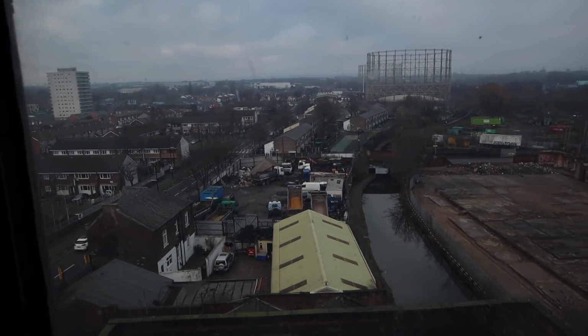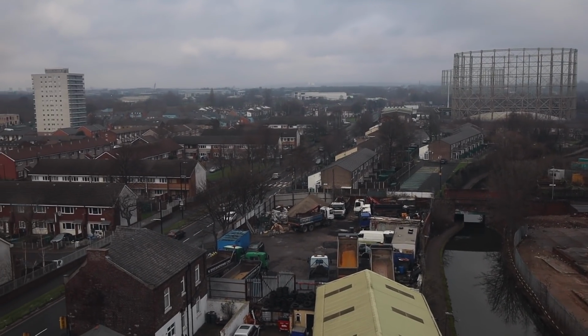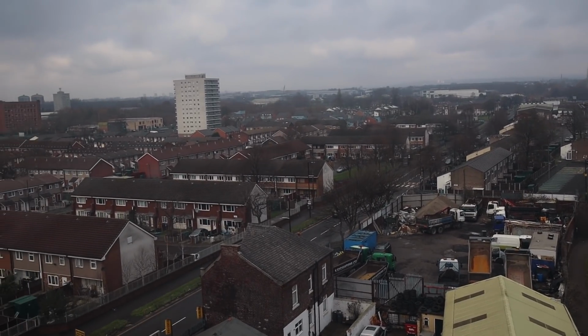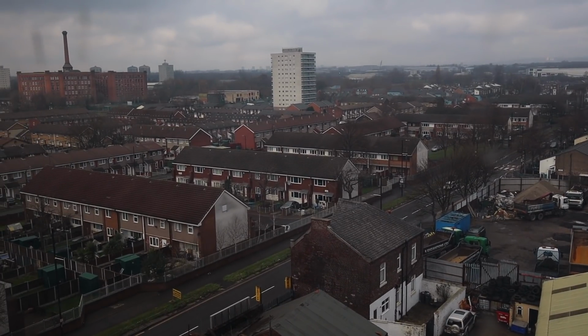You can see Miles Platting and Ancoats. So down on the right hand side there, there's the Ashton Canal. Got the gasometers in the distance, and as we pan across Miles Platting, you'll see there Bradford Road in the foreground, and look at that mill just over in the distance. Look at the unique chimney on it. That is Victoria Mill in Miles Platting.